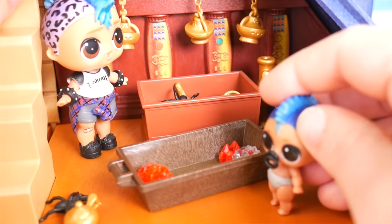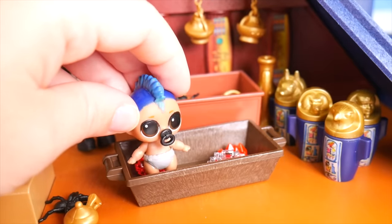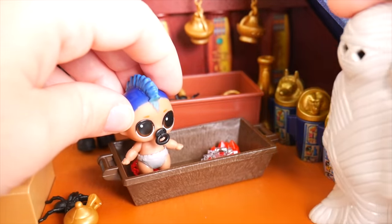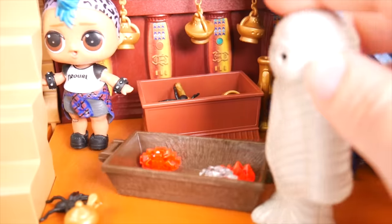Oh no, we're not taking Pharaoh Babe's things. We just came to look. Oh, but they're so pretty. Uh-oh, don't look over there. What is it? Oh, mommy, run! Let's go this way, up the stairs.